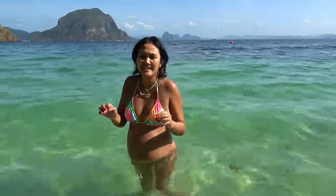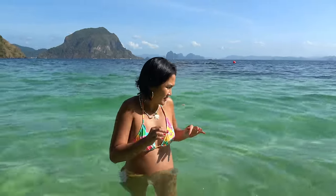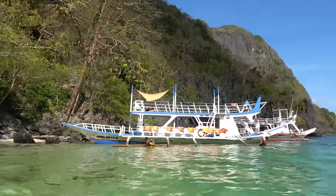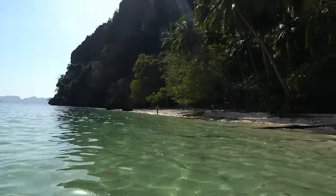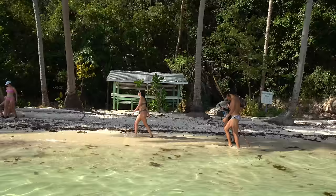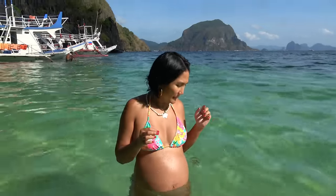Yeah, it's like taking an ice bath. Almost. So we have arrived at our fourth destination. Check this beautiful place out. This is a lot cleaner beach than the one we went to earlier. There's also a cove here in the back that you can explore. And the water looks pretty clear, so you might be able to snorkel.